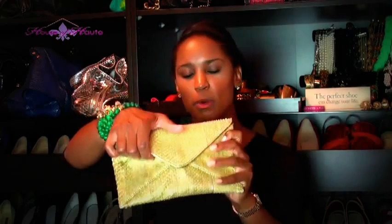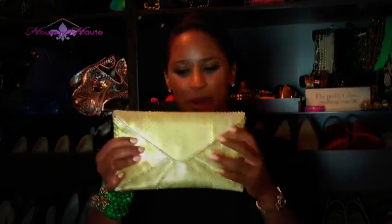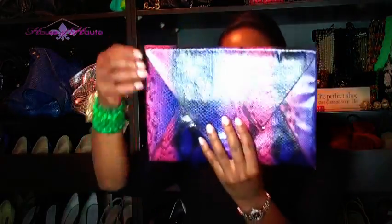We have a lot of ground to cover, so we're going to get started with the clutches. And starting off is this Michael Kors envelope clutch. It's kind of small to be an envelope bag, but you know what? It gets the job done. It'll hold your keys, cell phone, tube of lipstick or lip gloss, credit cards, driver's license, and your insurance, and you're good to go.